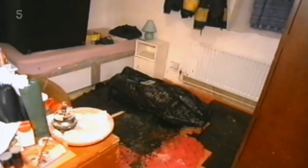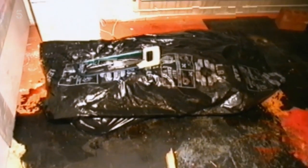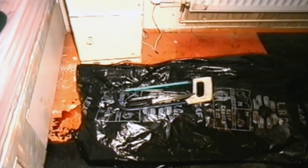There is a distinctive smell coming from the bedroom. The door to the bedroom is opened. Not only does the odour get stronger, but on the floor next to the bed is an object covered by a black local authority bin liner. And lying on top is a hacksaw and a number of knives laid neatly, almost altar-like. Unfortunately, underneath there, what we discover is the torso of a female.